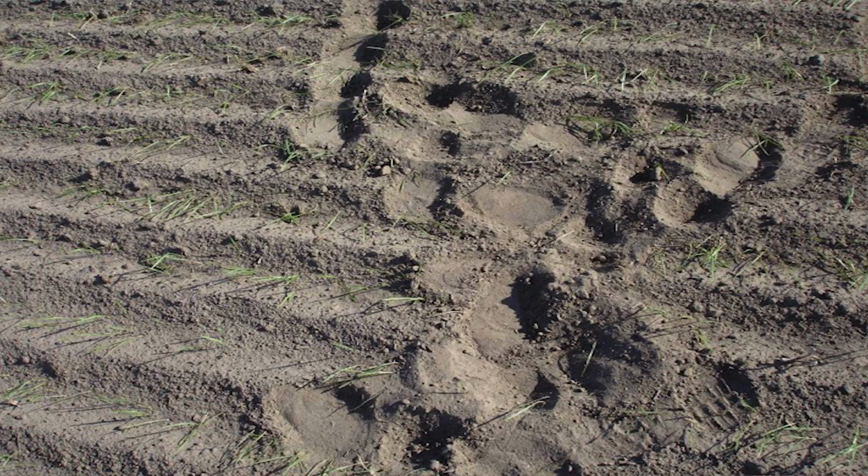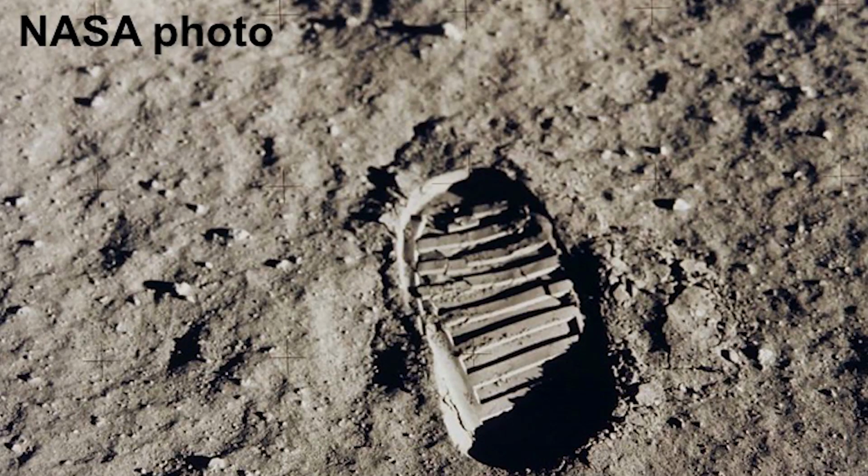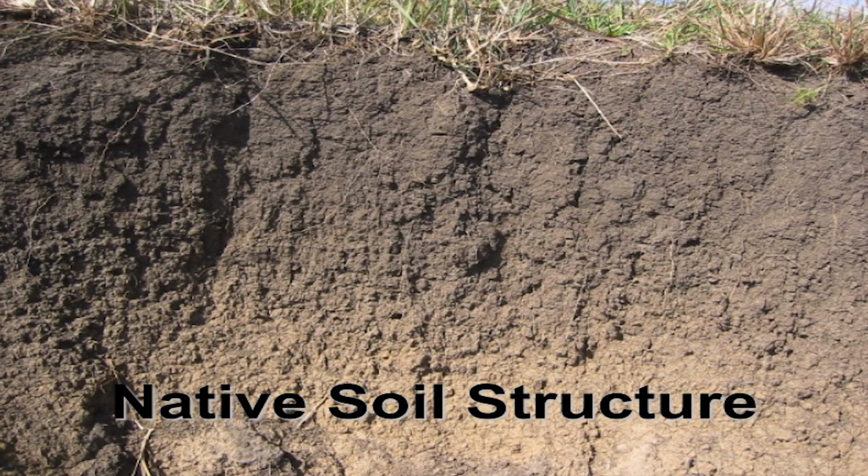Take a good look at that soil. How much soil life do you see compared to this one? Seriously, that's Neil Armstrong's first footstep on the moon. We know there's no life there. Does that soil look that different than that soil?